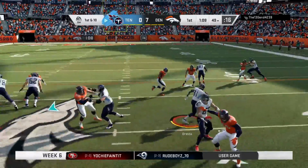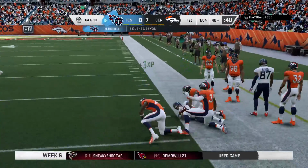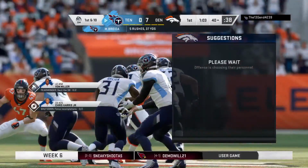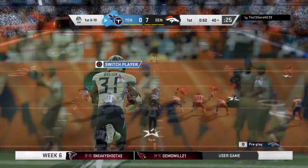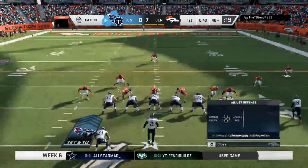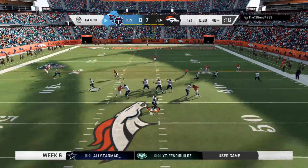Once again, they run with Breida on first down. And they'll work this down to the 40-yard line, tackled there. An 11-yard pickup for the Titans and a first down. Getting the sense Charles are going to put a big emphasis this afternoon on the run game. And why not? What we're seeing so far, working pretty well from them.